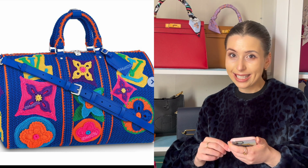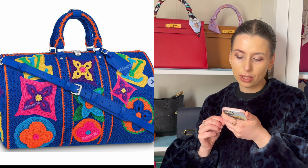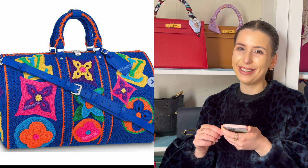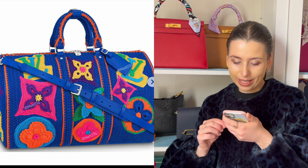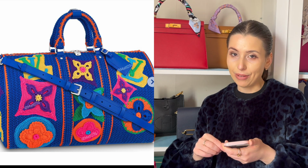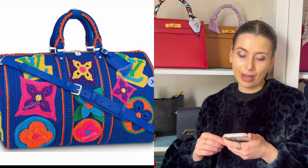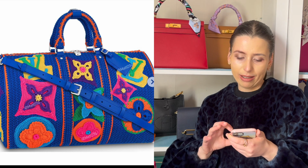Oh, okay, I really like this. There's this crochet Keepall. Very Etsy, but I really like it. To be honest, guys, it's very expensive. It's 26,600 USD and it's a made to order piece. Yeah, this is probably my favorite thing out of everything. I mean, look at it, guys. This is actually really cool. It's like a grandma Keepall, and I just love the colors.